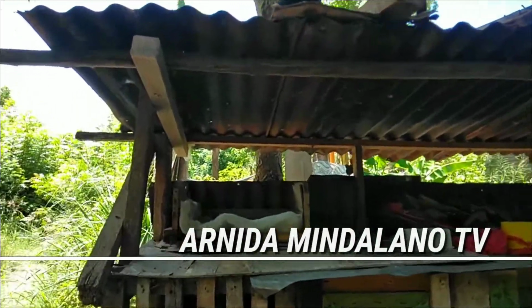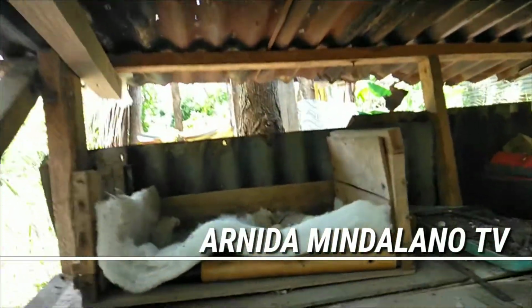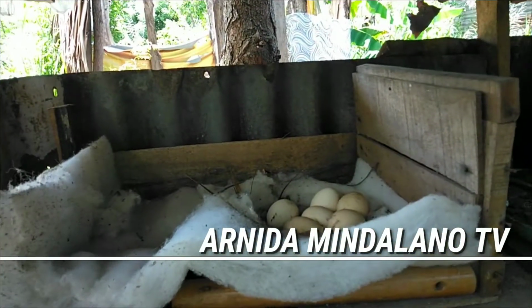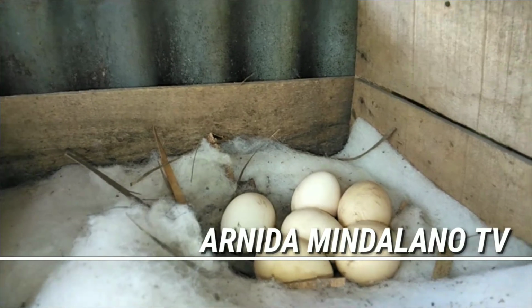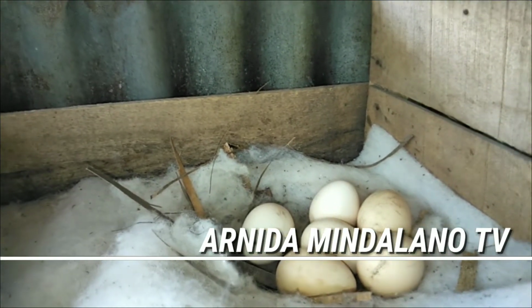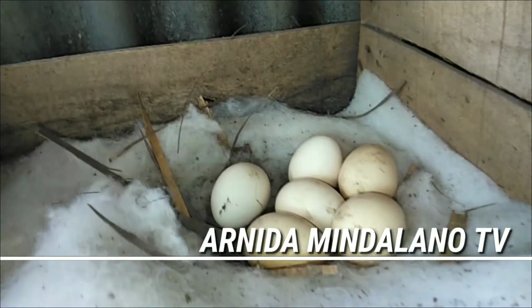So ayan mga baby parikoy, puntahan na natin ngayon yung pugad ni Noknok. So ayan, magnanakaw tayo ng eggs. So let's count the eggs. So 1, 2, 3, 4, 5, and 6. So kukuha lang tayo ng isa for our pancake.